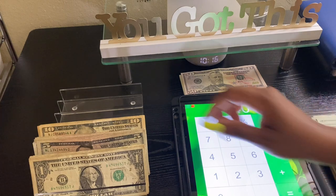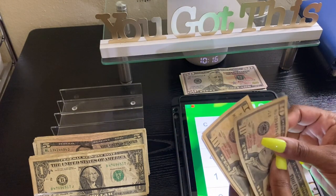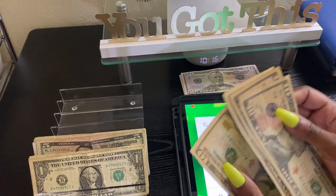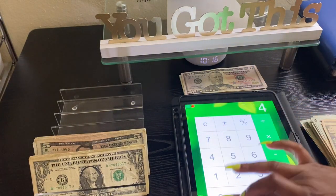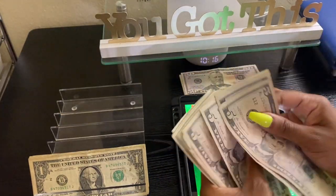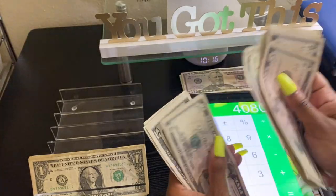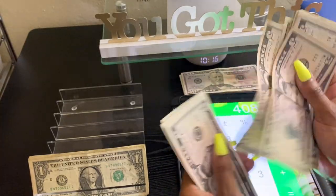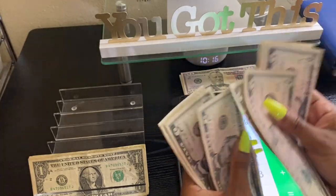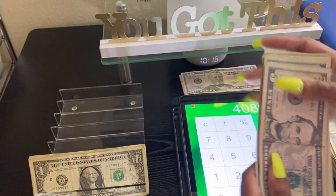20, 40, 60, 81. 20, 40, 60, 82. 20, 40, 60, 83. 20, 40, 60, 84. 420, 440. Oh, wow. Great number so far. Excellent number. 10, 20, 30, 40, 5, 10, 15, 20, 25, 30, 35, 40, 45, 50, 55, 60, 65, 70, 75, 80, 85, 90, 95, 100, 5, 10. So this is 110.